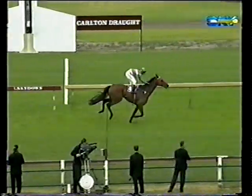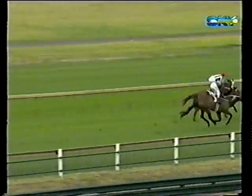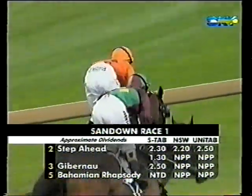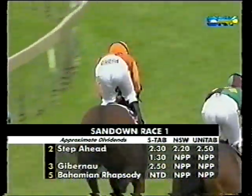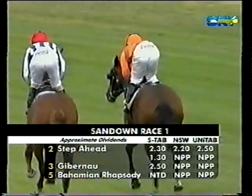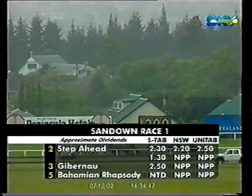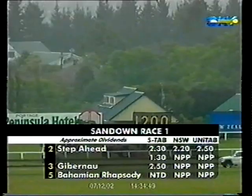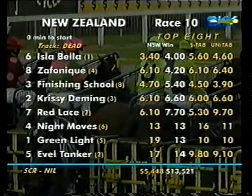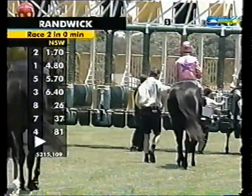Step Ahead first, Gibbonneau second, Bohemian Rhapsody third, and Striking Charge, who led them up, dropped out to finish last. Step Ahead, $2.30. Gibbonneau in second position, no third dividend. And Striking Charge in fourth. We'll have first four shortly. Correct weight is there, New Zealand on the 9th race. And that late scratching of the gate was the top weight, which is Wyndham Glory. Very certainly next preparation.